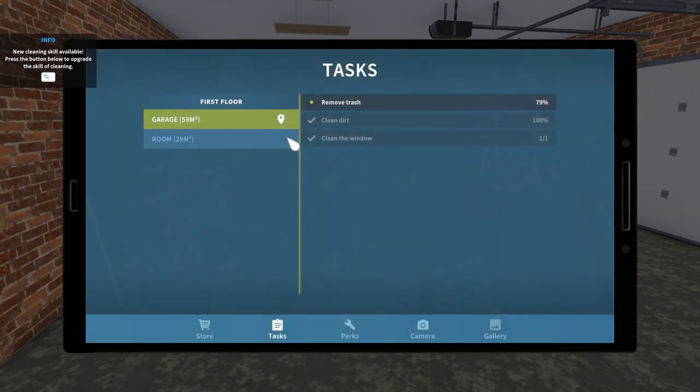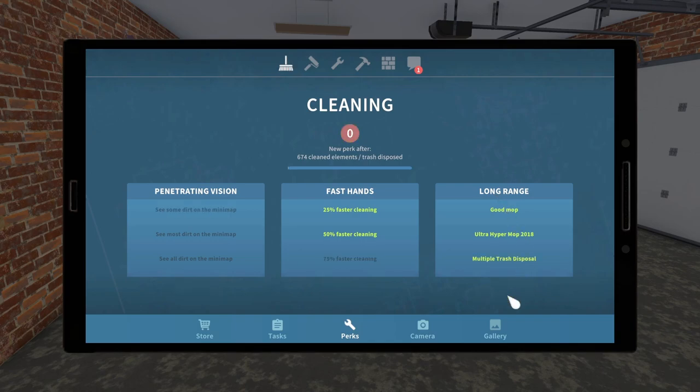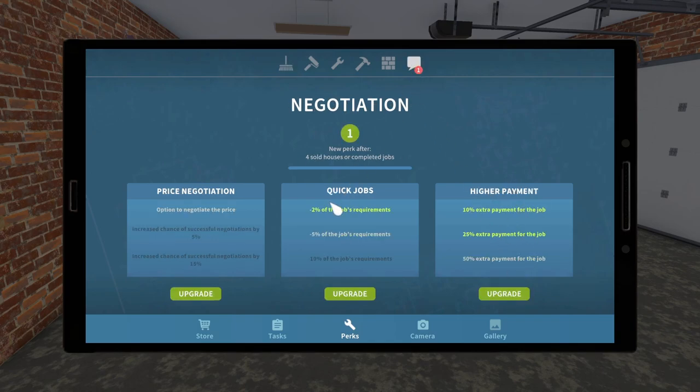Take a look at our new skills. Perks, skills, cleaning. Oh, 75 heads, faster at hand, long range. And what's this? Negotiation. 5% less job requirement, extra pay.